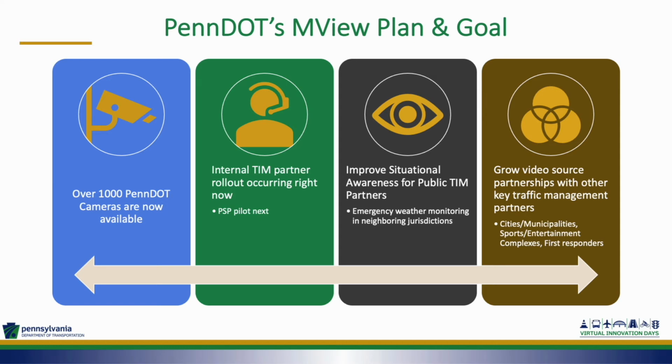neighboring states who have access to the MView platform and have a one-stop shop for all states' cameras who are part of the MView platform. And as we look to grow the MView platform, we look to gain more video access from partners, especially cities and municipalities, sport and entertainment venues, and first responders.